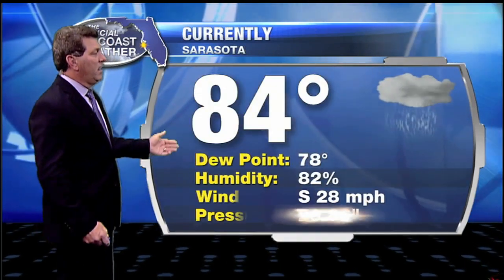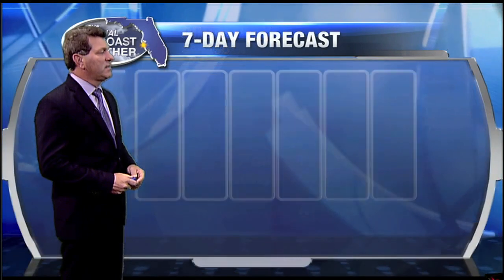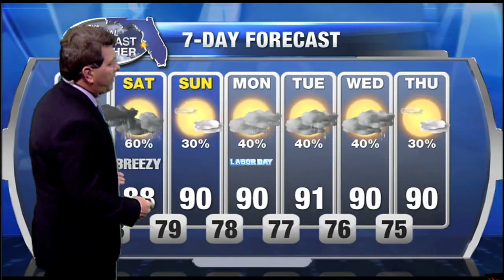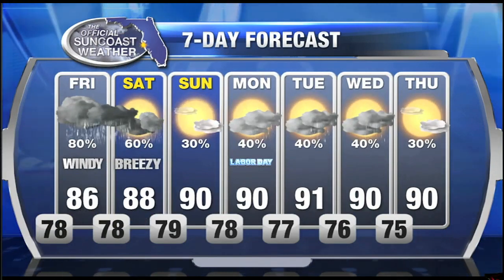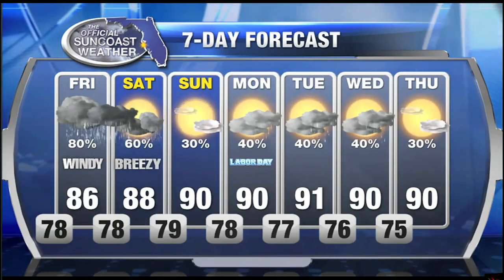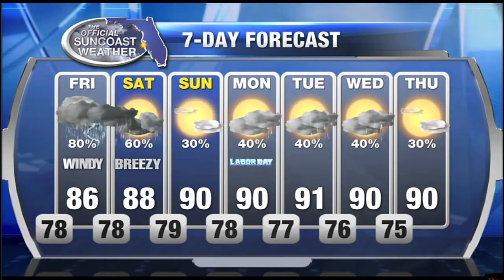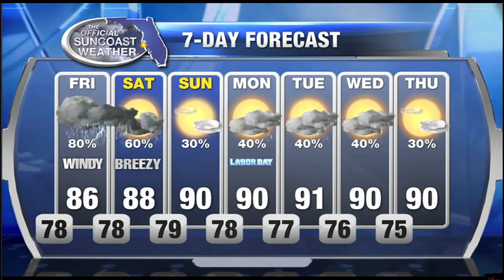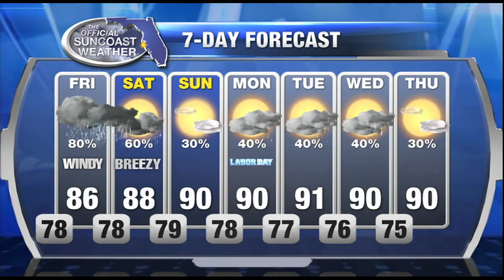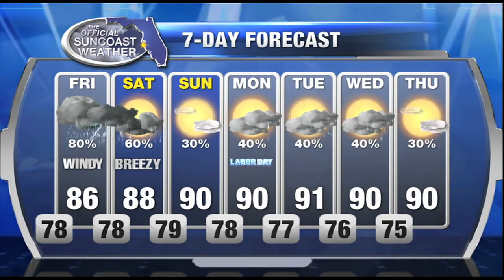Currently, it's 84 degrees. Showers, 78 in the dew point. The pressure, 29.86, fairly falling pretty fast, I should say. As far as the weather goes, the forecast looks like this. Showers and thunderstorms numerous tonight and tomorrow. We'll have an 80% chance for rain. It will be windy and breezy as well. Winds out of the south and southwest at around 25. And then Saturday, it starts to improve. More sunshine and less storms on Sunday. Labor Day, back to basics. Back to you. Thank you, Bob.